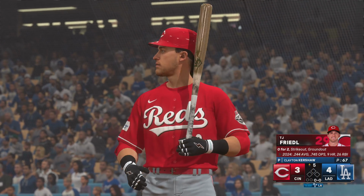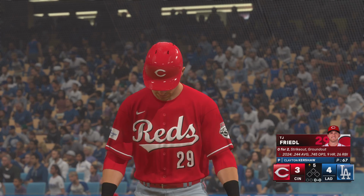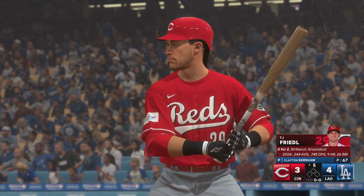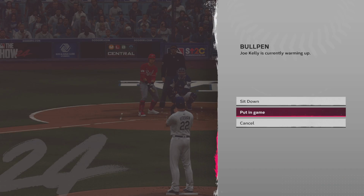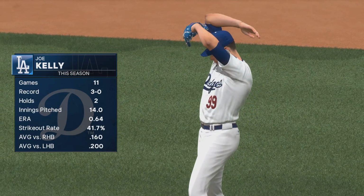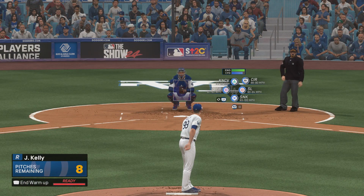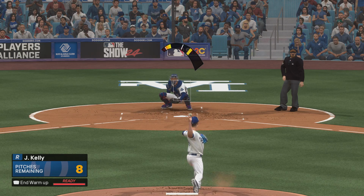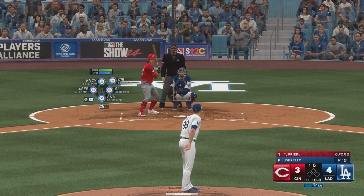Back here at Chavez Ravine, we go to the top of the 5th, and here is TJ Friedl. Here's a fun fact. Dodger Stadium was also the home of the Los Angeles Angels for 4 years. So they bring on the veteran, Joe Kelly. Still pretty early in the ball game, so this bullpen has some work ahead of him. Best case scenario might be if he can come in here and get several quick outs, kind of bridge the gap that starter left for him.